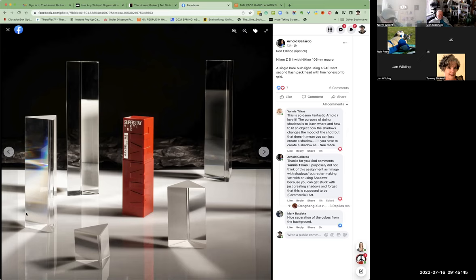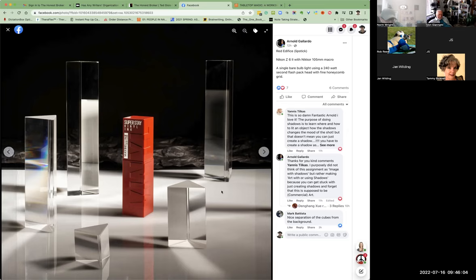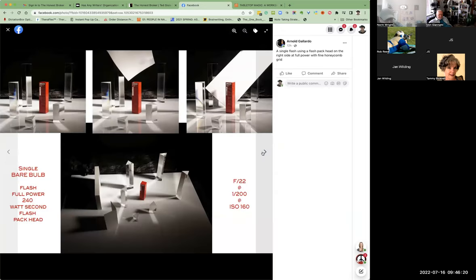Using shadows from all these little things here. Gives you behind the scenes. All right, very cool. So that's a single bare bulb on this side? It's a single bare bulb on your right side. Okay, and then with a grid attachment on it. A fill card for this? Yeah, you can see that on the behind the scenes. It's on the foreground. Yep, it's a folded card right there.